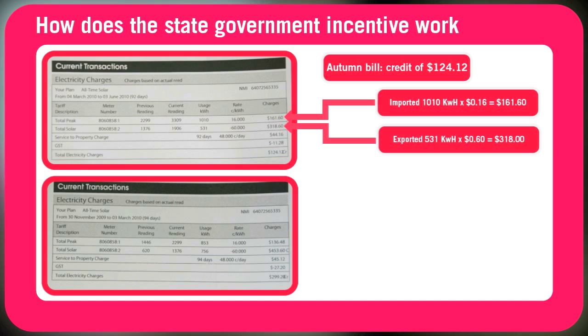The summer bill, summer's really interesting. You produce 38% of your annual output solar over the 3 summer months. The reasons are pretty obvious. You get a lot more sun. The sun's in the sky for a much longer period during the day. And so during that period, my house was almost energy neutral.